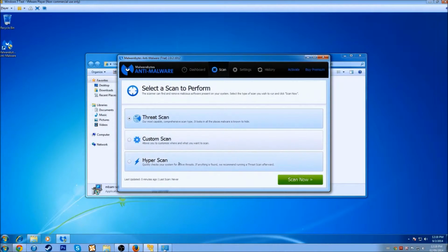The quick scan, or the hyperscan, will pretty much find everything on your system. And as it says here, if this hyperscan does find anything, then they say we recommend doing the threat scan or the full scan afterwards. Because what this full scan does is it just checks for traces, and it really checks other sections of the hard drive, and it just looks for absolutely everything that there could possibly be. But the hyperscan is very intelligent in that it knows exactly where the malware is going to be hiding. The database is up to date, so it knows what it's looking for.